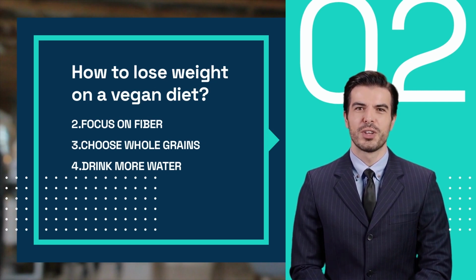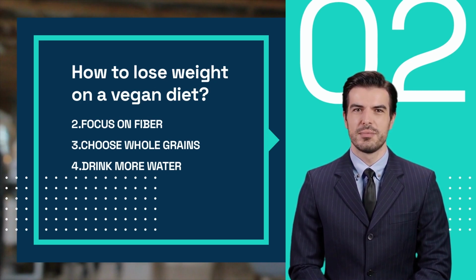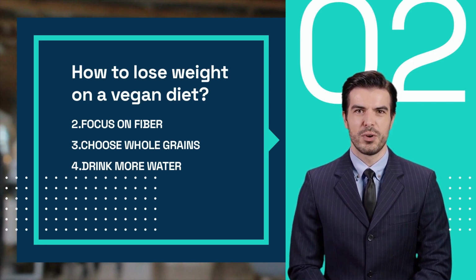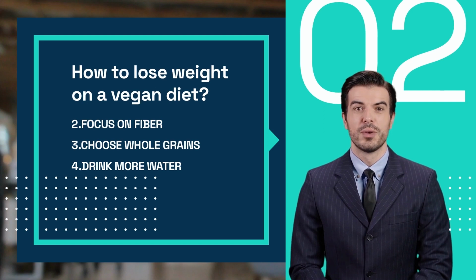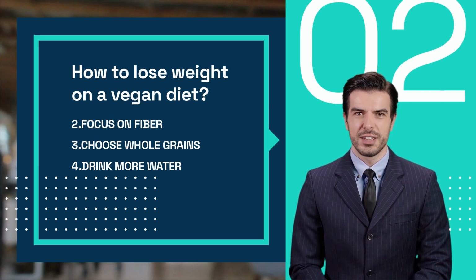Here are some high-fiber options. Beans and legumes: kidney beans, chickpeas, black beans, lentils, etc. Whole grains: quinoa, oats, whole wheat, etc. Nuts and seeds: almonds, walnuts, chia seeds, sunflower seeds, etc. Fruits: avocados, pears, apples, etc. Greens: kale, broccoli, Brussels sprouts, etc. Root vegetables: sweet potatoes, onions, beets, carrots, etc.